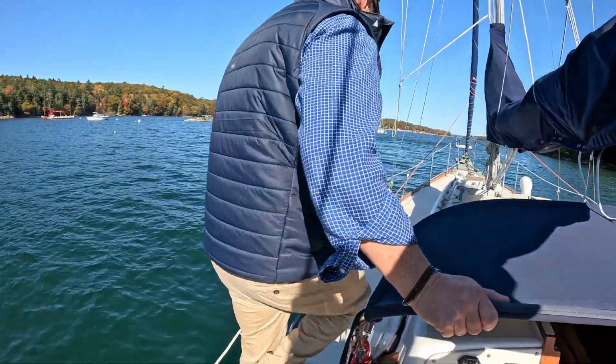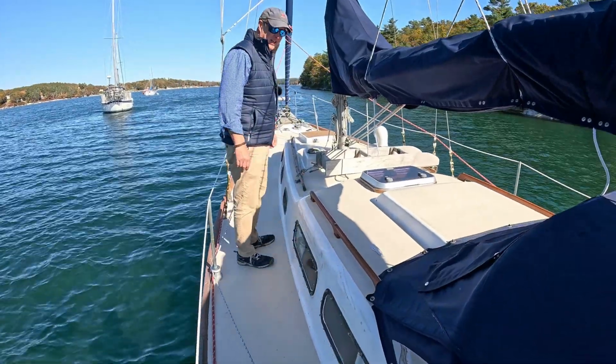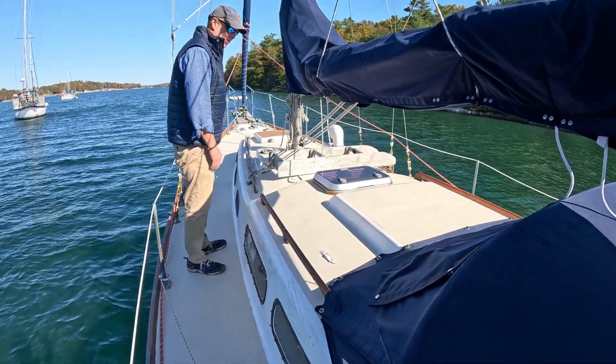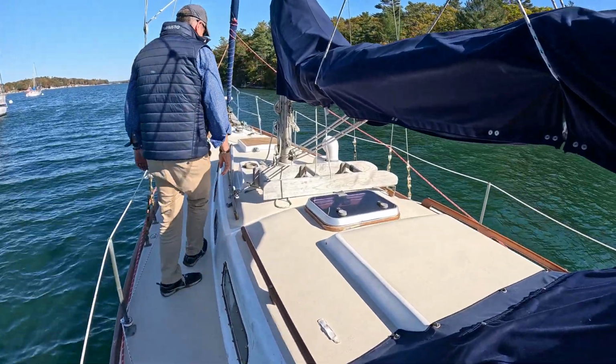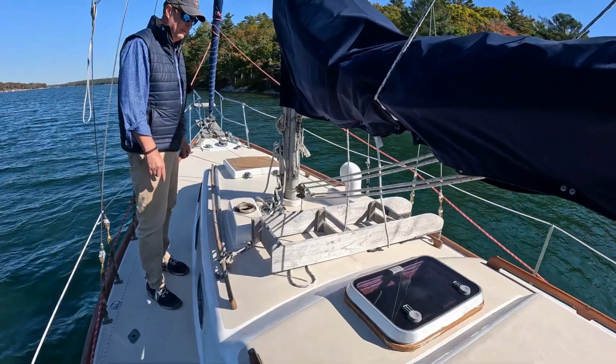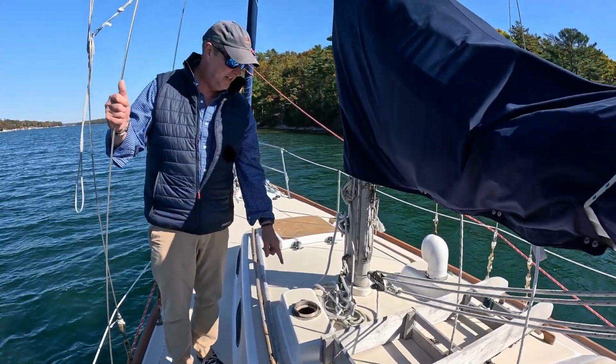Look at these nice wide side decks, Ken. Wow, lots of room. Nice big coach roof, and it sort of steps up like the Bristol a little bit. A little step up there, a little extra headroom. It looks like a newer hatch on this one, aft facing, so you're not going to ship any sea in there.